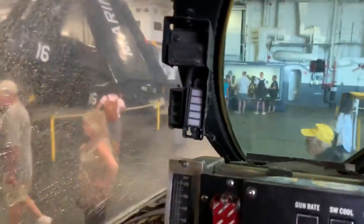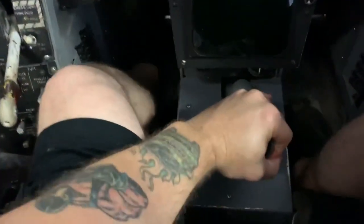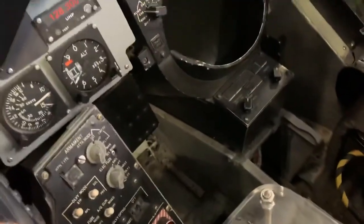A lot of stuff looks really familiar in here. Some of it still looks authentic. This is actually super duper duper cool. Again, no stick. That's the major bummer. Pedals don't move much, but the throttles do. I'm gonna hop out of here and get in the back. See the Rio seat. Zooming over to this guy. This is super familiar.